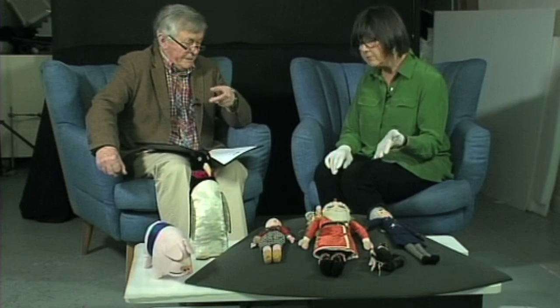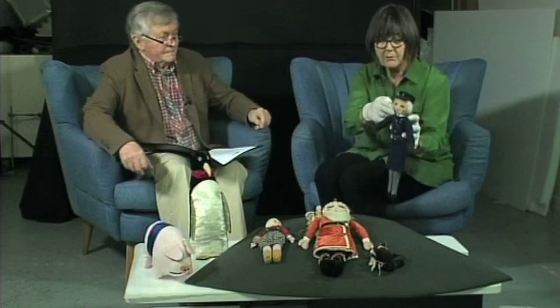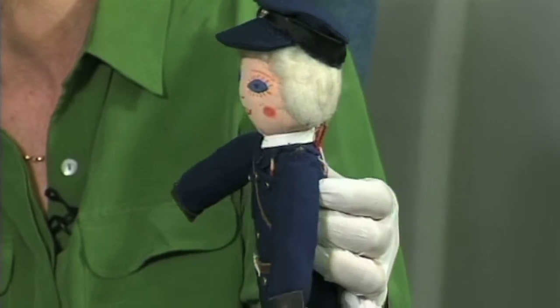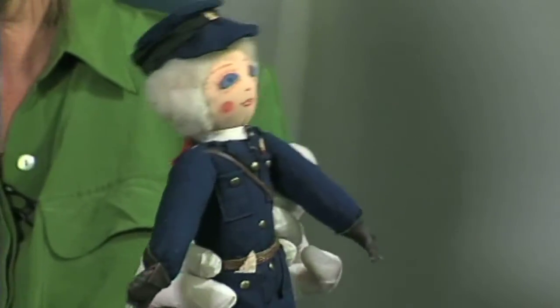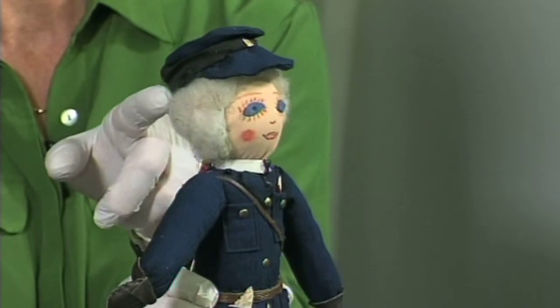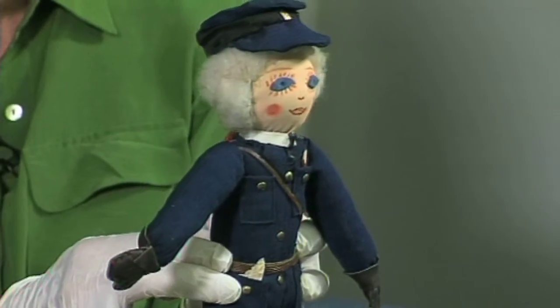She had quite an imagination, didn't she? Absolutely. We've got a parking warden here. Exactly. So we've got this little, we think, traffic warden type person. Could be a police person, or it could be somebody who worked on the railways. The expression is inscrutable. We don't really know. I like the fact that she's got grey hair, however. She's not a young woman necessarily. She probably started two weeks before.